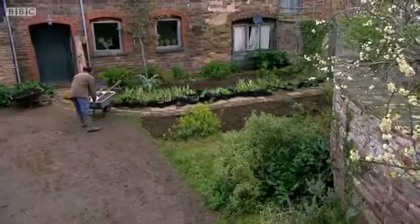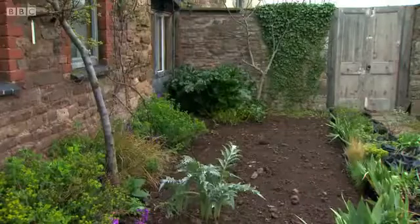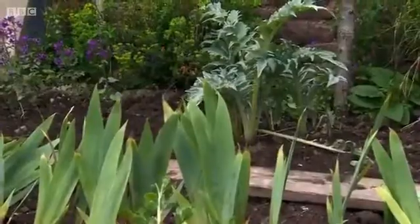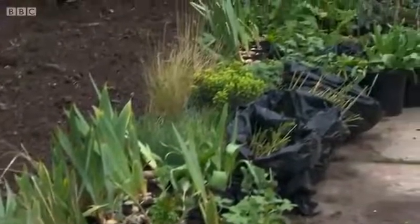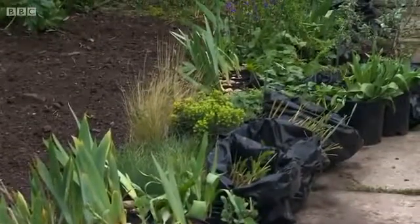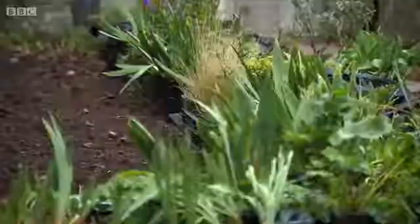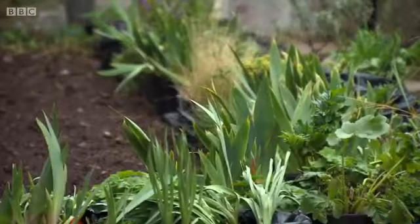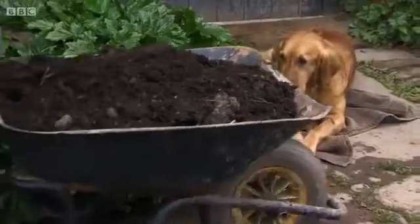This is the dry garden, so called because it's got sun for most of the day, and also the soil drains really fast. And 2 weeks ago, I began taking all the plants out. All these plants came out of just these 2 bits of ground, and it's been dug over, weeded as best as we can, and it's now ready for replanting. And before I replant, I'm going to give this a little bit of refreshment.